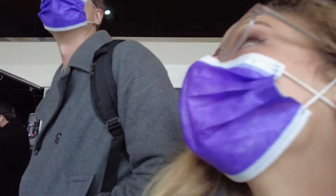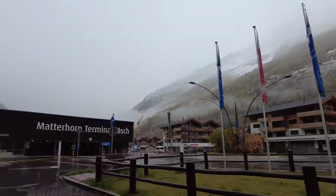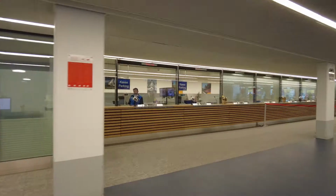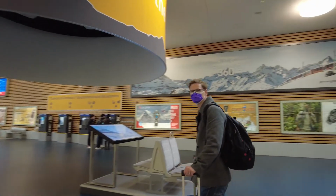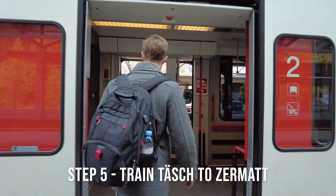Wow, look at the snow! Up there you can see a little bit of snow on the trees. This looks like the parking garage you would leave your car in. And this looks like where you pay to park your car. You ready? We're on the home stretch.